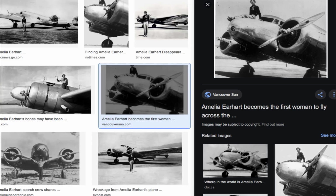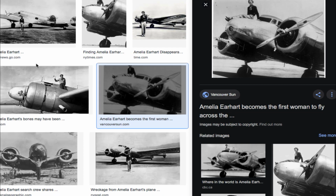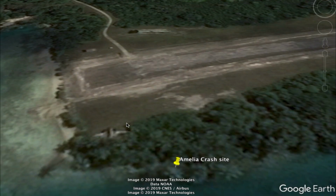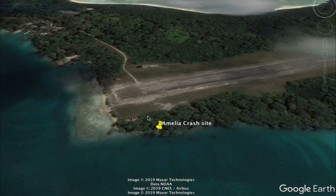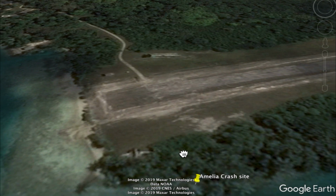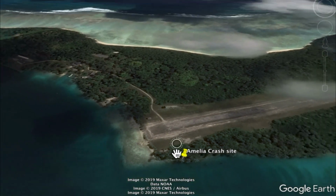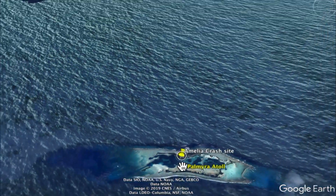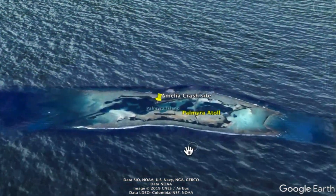So, in my opinion, she landed on this island. She crash landed, and she landed before the U.S. military base was made here, and then abandoned later. What do you guys think about that?